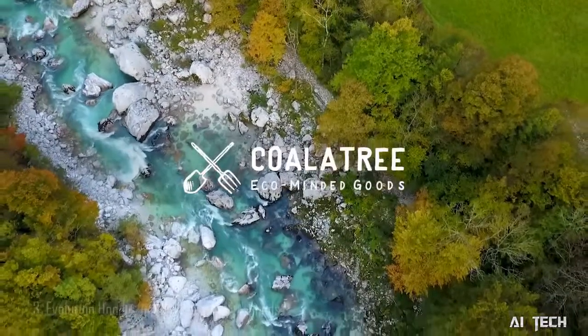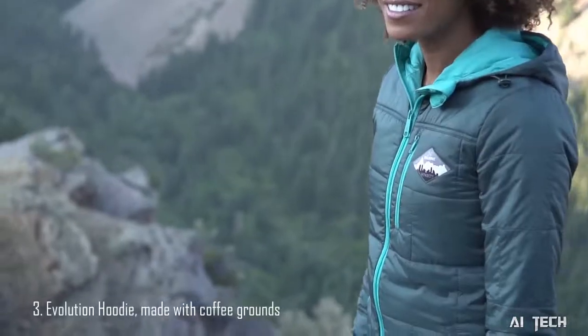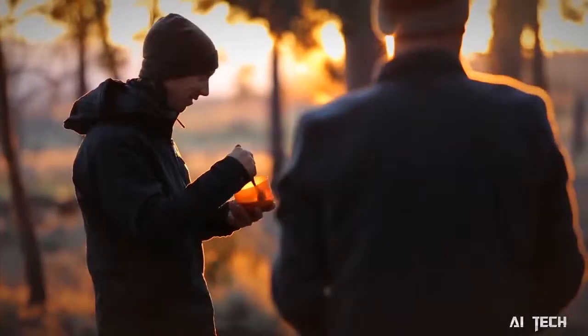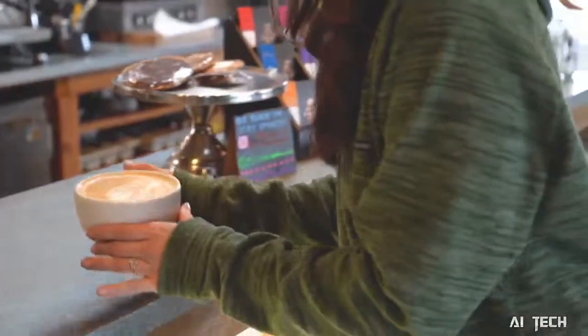We are Koala Tree, and we make eco-minded products from sustainably sourced materials. Our latest product recycles something you may not expect. It's been brewing. Introducing the Evolution Hoodie.